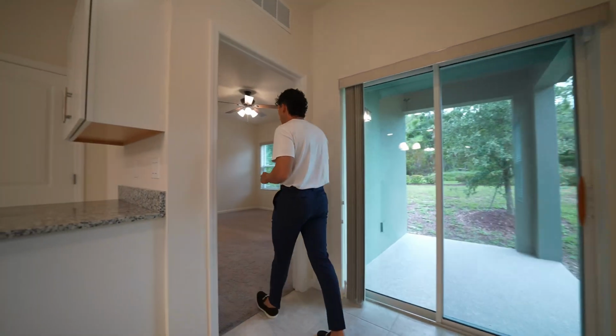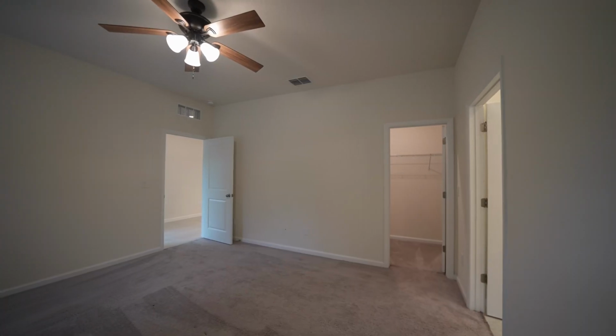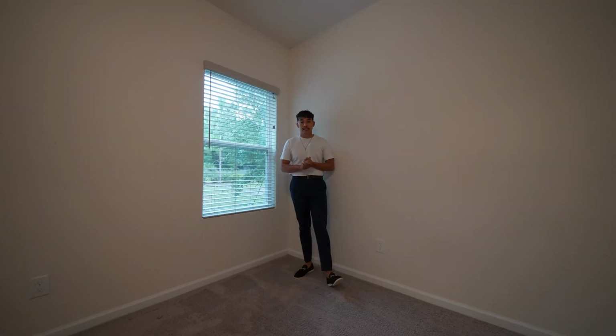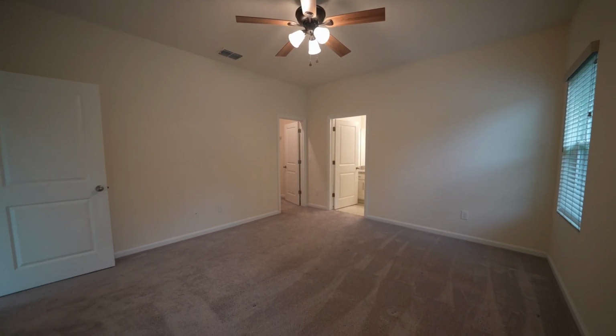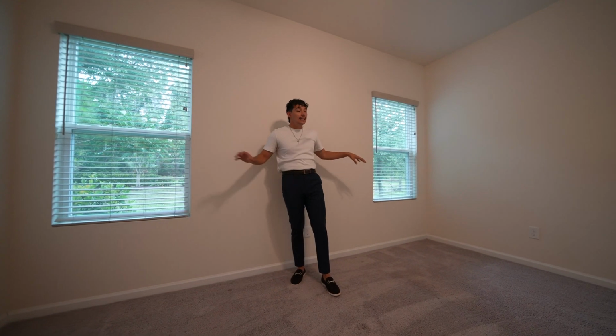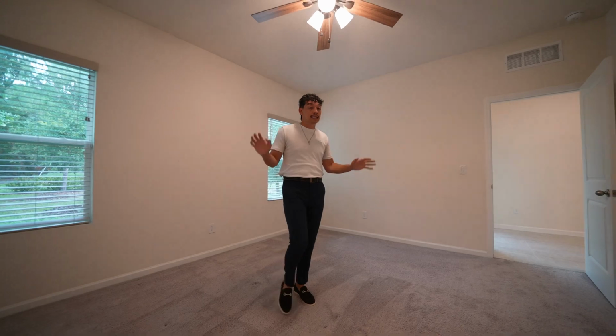But as we continue on this way, we're going to step into the master or primary bedroom. Very, very ample space, 15 by approximately 13 feet. You have a nice fan fixture, 2 windows bringing in a bunch of natural light. Very easily set up a king size bed right over on this side, TV on the other side, nightstands, and you still have an extra space where you can probably set up a couple of chairs, make it a little reading nook, or just leave the space nice and open.